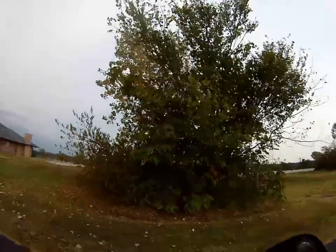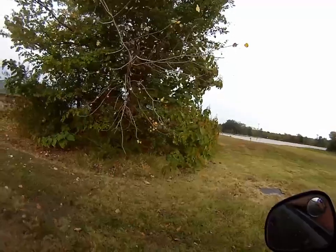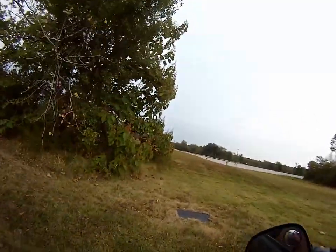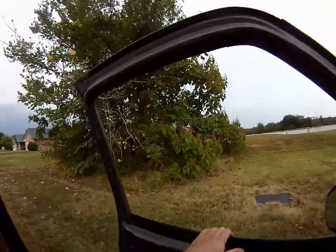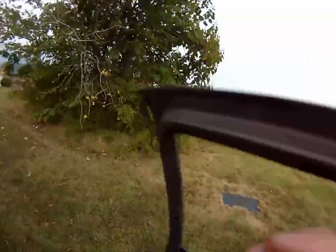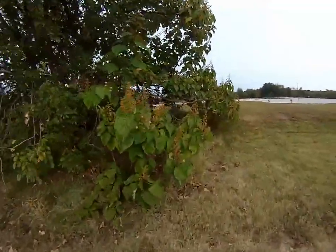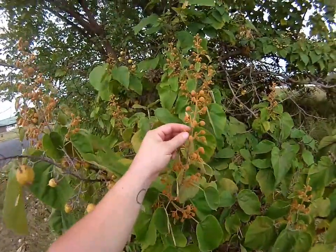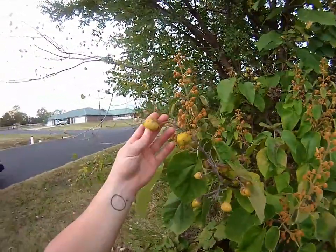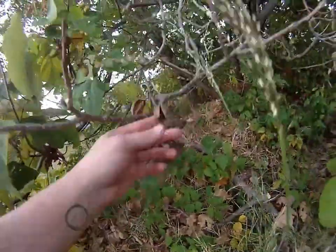Now here's a tree that I scouted out a couple years back, and I've been gathering seed pods from it and sprinkling them on the farm. I'm not sure if any of them have come up yet because I'm not quite sure what the seedlings look like of this species. This is a princess tree. It's a really fast growing tree, has beautiful flowers on it. I don't think it's a legume, but it is really fast growing. These are the beginnings of the seed pods here. These ones are a little bit further along, and this is what they look like. Well, these are over mature here.